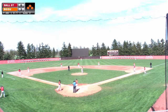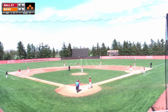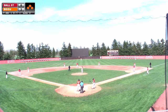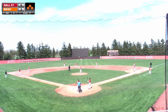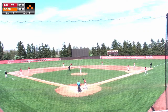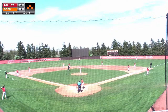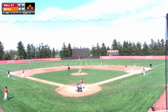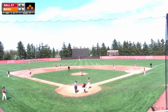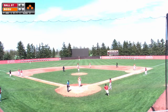And we are going to get a pinch hitter here. Adam Christensen will step in. Cold off the bench, Christensen will come in down a strike with the bases loaded, 2 outs. Top of the 4th, Ball State leading 6-2. And there is a passed ball that gets past the catcher, and it's a run in, 7-2.